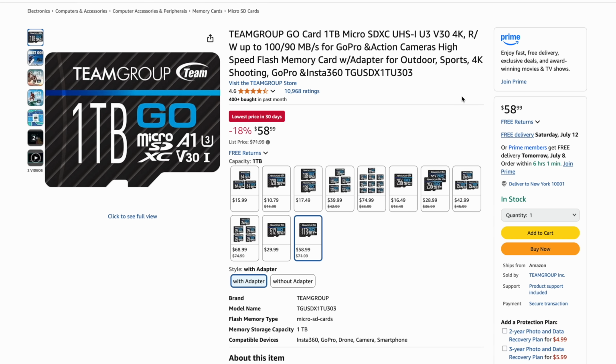If you didn't want to spend that much and just go with a 1 TB, I've actually used these Team Group cards in the past. It's a V30, so it is slower than that 2 TB card, but it's a lot less expensive, coming in at $58. And I do believe that we may see some of these from a different company at around $49, so definitely keep an eye out.